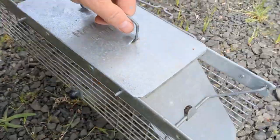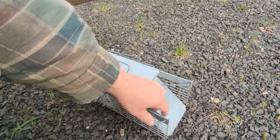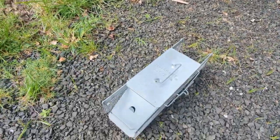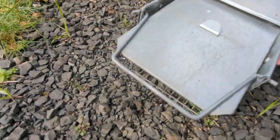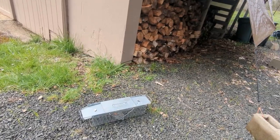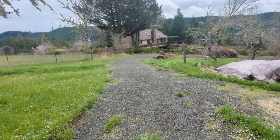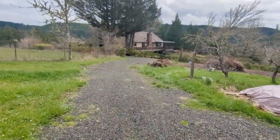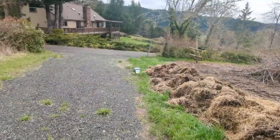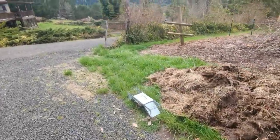So let's reset that. And there we go. Set for squirrel. And I put another one down the way. Let's go see what's going on with that one. Oh, that one's upright, but the doors are down. So what's going on there?